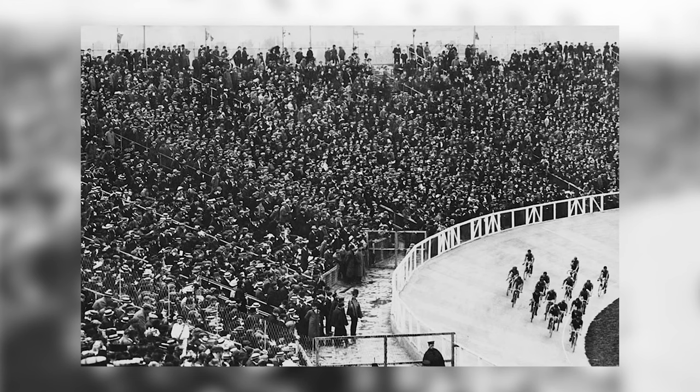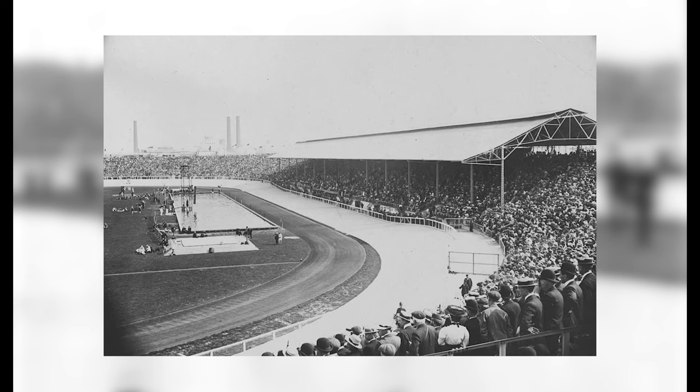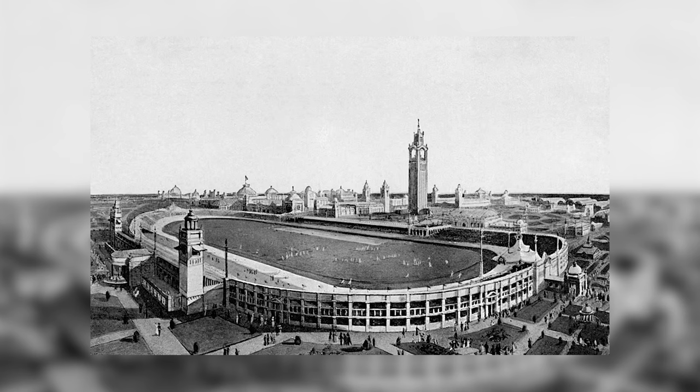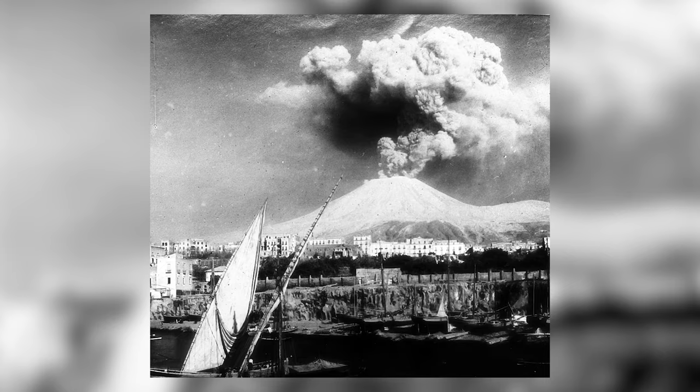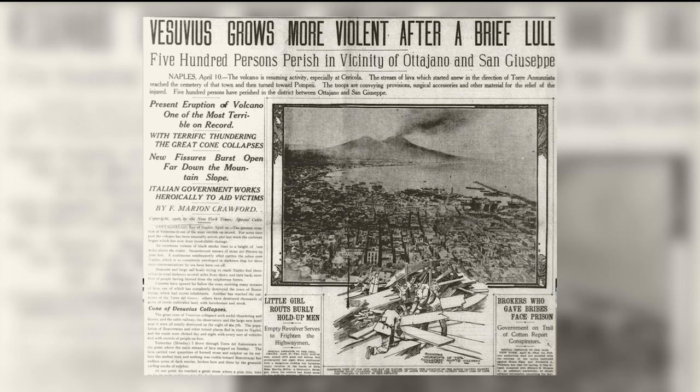And it was in fact held there, in another area of the White City development that was built, this Olympic Park, in 1908. And it was only because of the volcanic eruption of Mount Vesuvius in Italy that the Olympics was taken from Italy and moved, because of the disaster, to England.